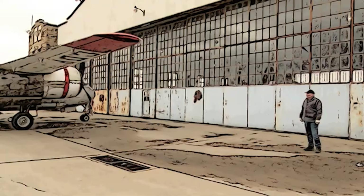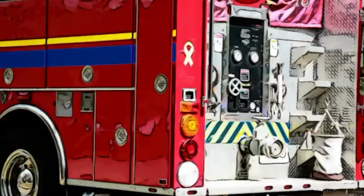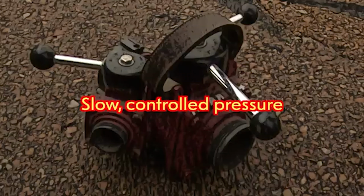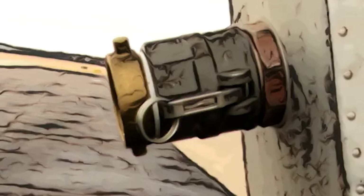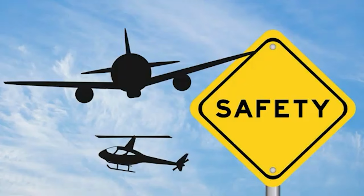Get clear visual communication from the pilot for approach and refilling. Too much pressure will damage the aircraft. Use idle pressure from a truck or a gated valve from a hydrant. The pilot will provide the adapter. Always take extra caution when working with aircraft.